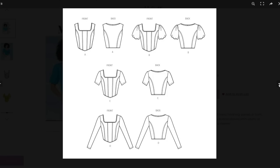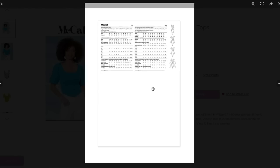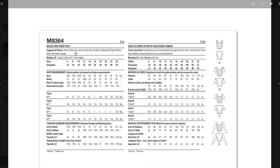There was a moment there when the Big Five was making knit patterns and just adding way too much ease. I don't know what was happening, but they seem to have figured that out now. Here are our line drawings. Perfect. And stretch knits only: cotton knit, rib knit, lightweight ponte, athletic knits.